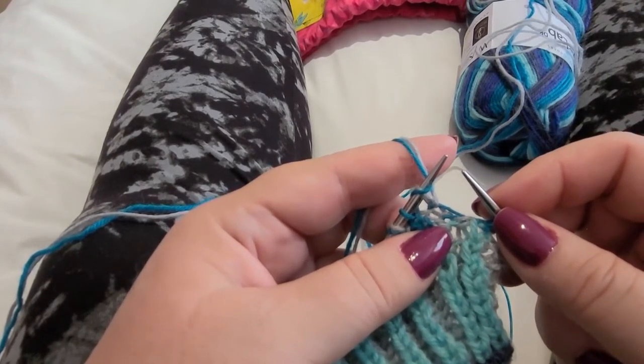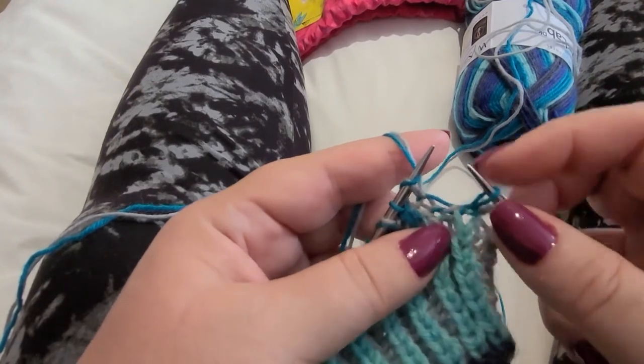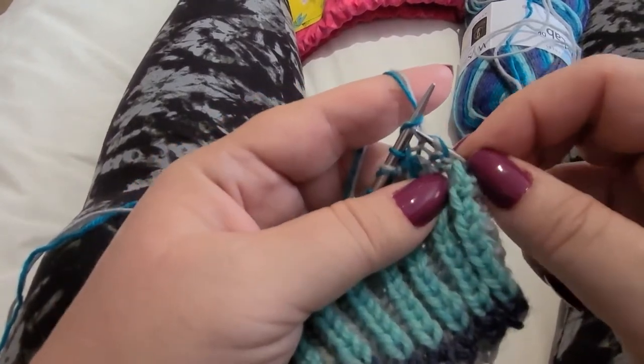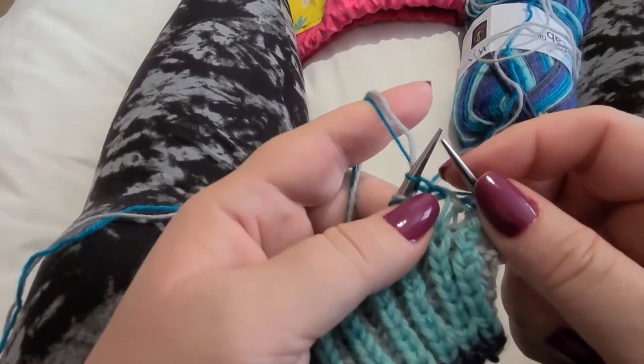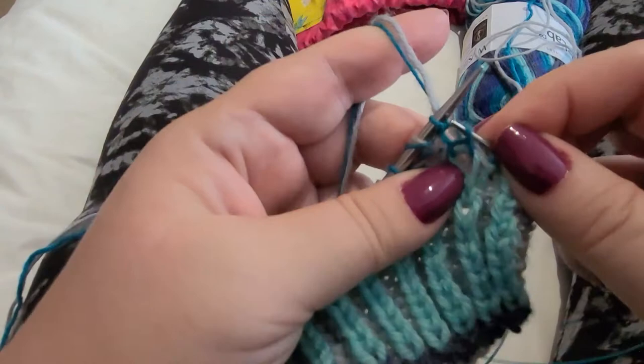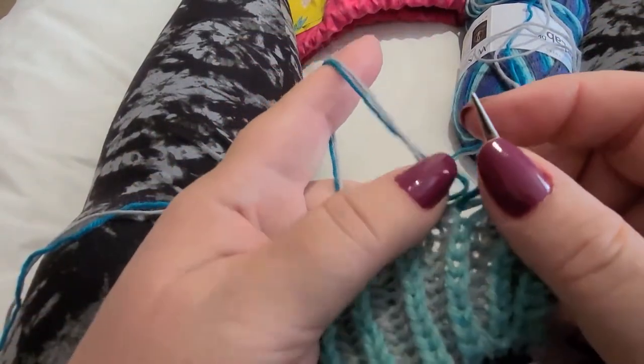I tend to go back row by row when I unpick brioche. Sometimes I might try and do a couple of rows at the same time, but usually I go back row by row. But I usually do both colours at the same time. It doesn't matter if you hold the yarn in your left or your right hand. I just hold it in my left hand because that's the hand I'm most comfortable with knitting.